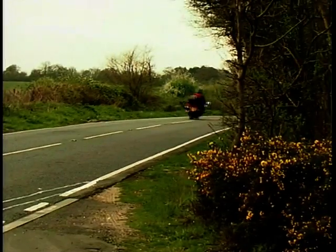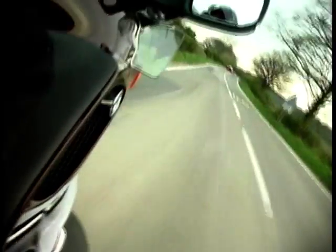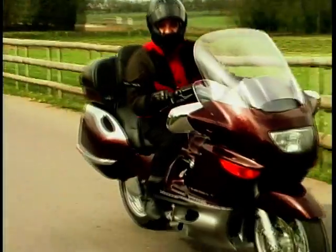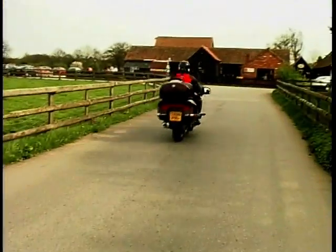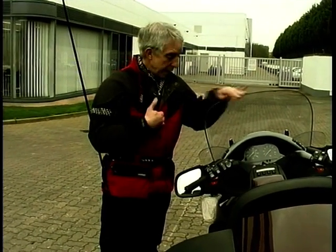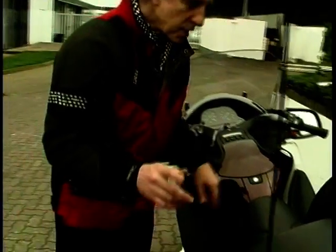The braking too is spot on. The ABS works a treat, and that telelever again prevents front end dive. The fairing is really effective, and because of the long wheelbase, you don't seem to get affected by crosswinds. The electric screen really does work. Low for high speed, high for a quiet life. And talking of screens, this one's fitted with a taller screen for me, but whether you're tall or short, you can actually adjust the seat height, which is really neat.